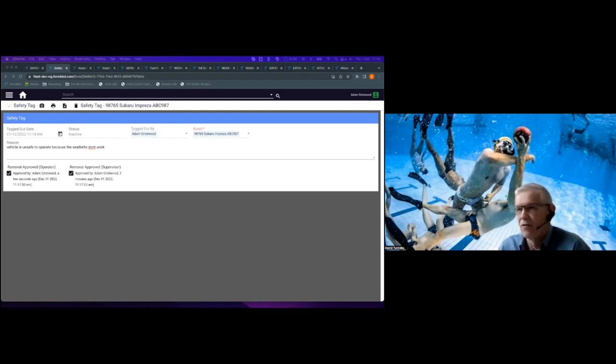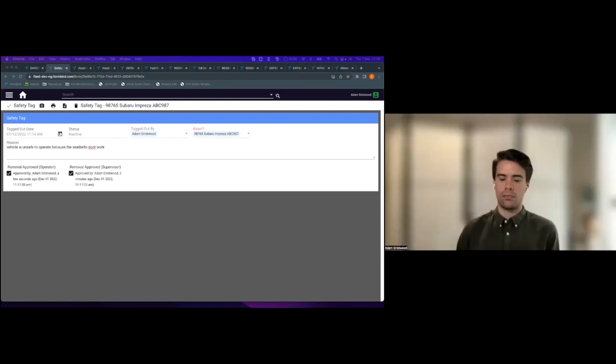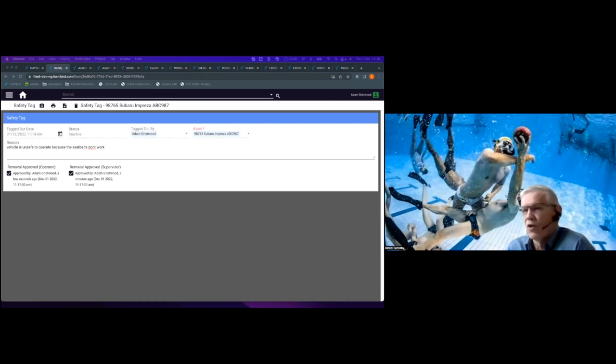So in our view, I'd like to have the electronic system matching that policy, which is consistent with industry standard with lockout tag out. So for us, it'd be the person working on it.